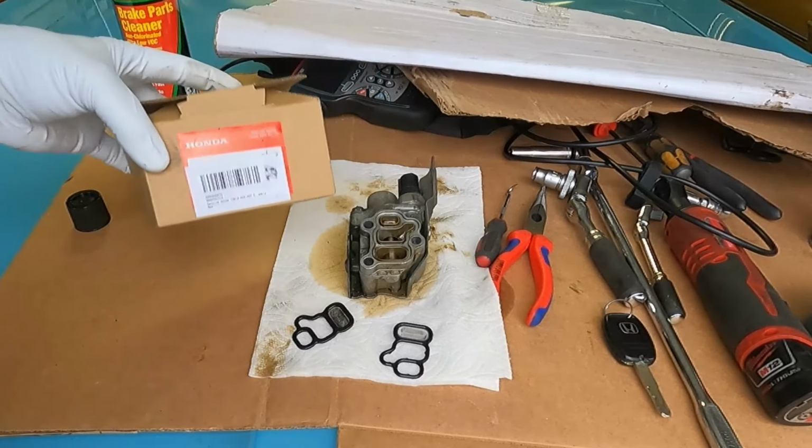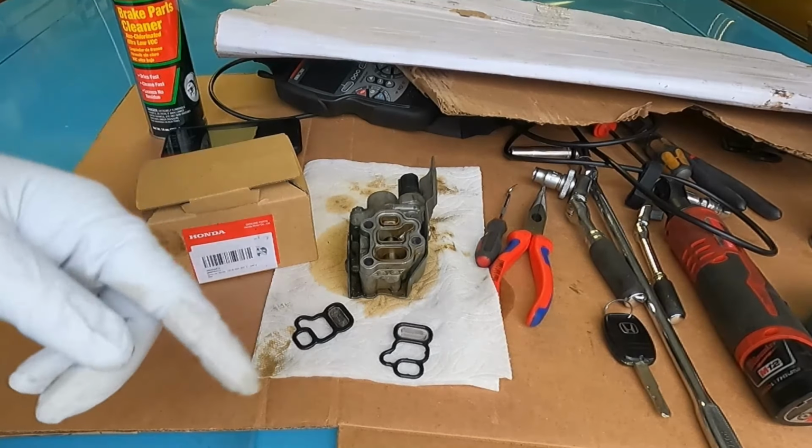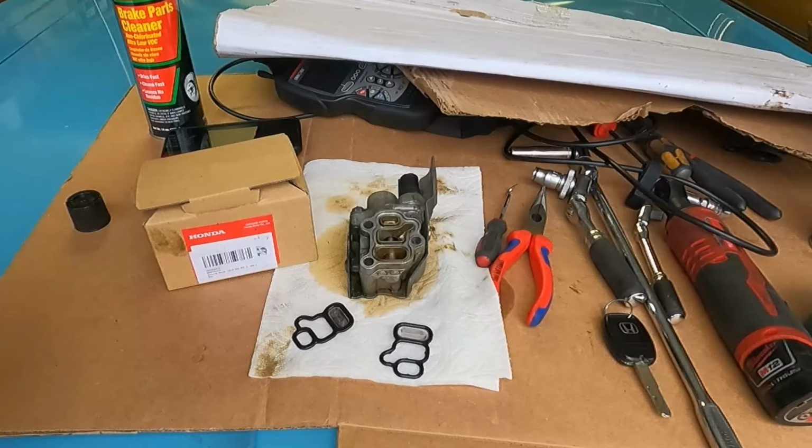So I talked to the owner about it. He said, let's go ahead and just do the whole thing. So that's what we're going to do. I'm going to put this on now with a fresh oil change, and then we'll take it for a drive and see how it does. All right, we got that cleaned up pretty well.